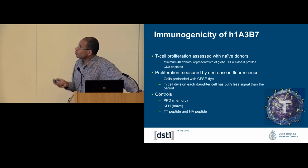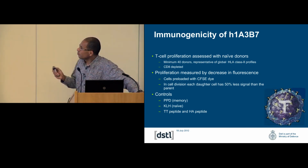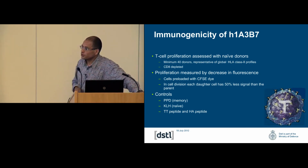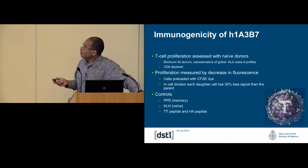We were obviously concerned about the immunogenicity of this humanized antibody, and we actually came to ProImmune and asked them if they would be able to help us out with this. Much of the next couple of slides you'll have gleaned actually from Jeremy's earlier presentation. What ProImmune did for us was to undertake a T-cell proliferation assay with naive donors.